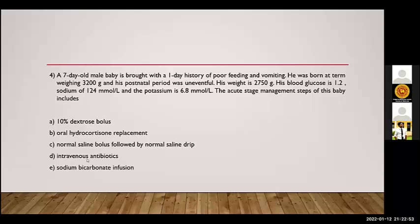Intravenous antibiotics, I told you, congenital adrenal hyperplasia crisis can be triggered by an infection, or sometimes severe infection might come with a congenital adrenal hyperplasia like picture. We don't know, right? During severe infections, your electrolyte imbalances can occur. You can have hypoglycemia, you can have weight loss. Therefore, no harm starting intravenous antibiotics.